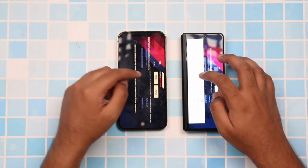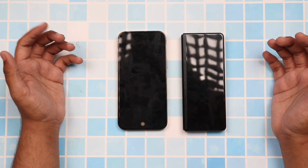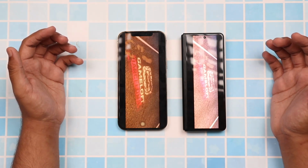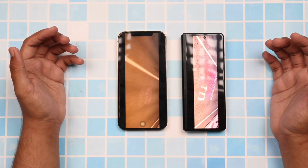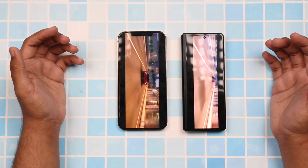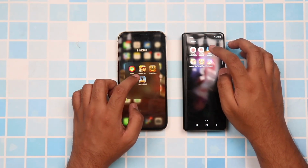And you'll notice again that there are some aspect ratio problems on the Fold 3. Now this time with the game and actual gameplay, you can maybe see that the iPhone is picking up things a bit faster, not by much, maybe a second or so. Although the initial load was better on the Fold, and in general both did a good job, so both take the win here.